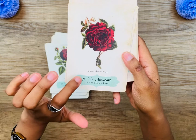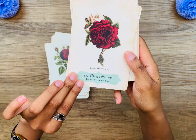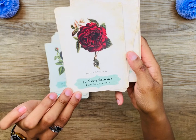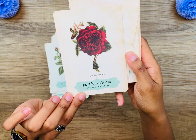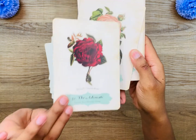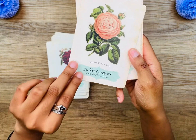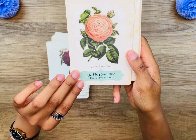Yay, so we change at 32, okay, to the Modern Garden Roses. All right, so these are the modern roses. Louise van Hout Rose, the Advocate, number 32. Why do I feel like I've heard that name before? Louise van Hout. The number 33, the Caregiver. Oh, these are beautiful.